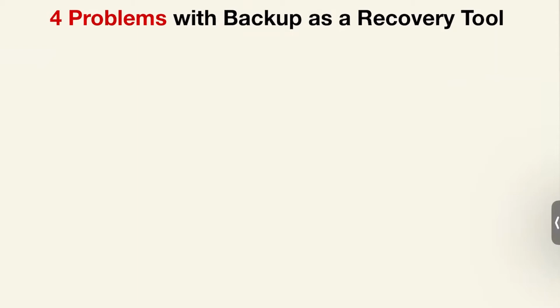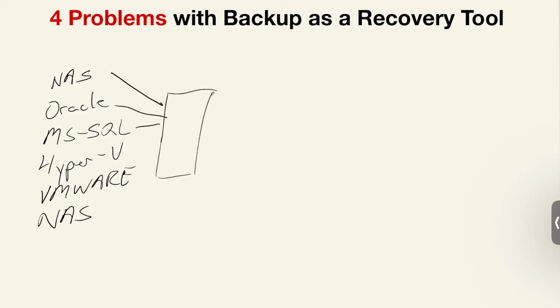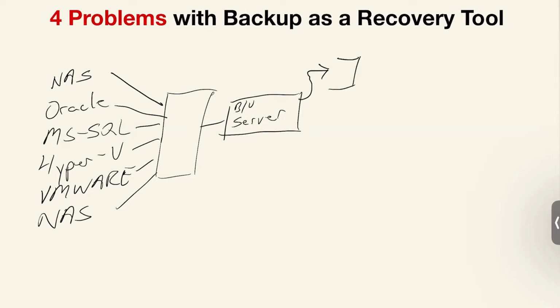So first of all, you've got a NAS system. I'm just going to include an Oracle database, a Microsoft SQL database, probably a Hyper-V environment, VMware, of course, right? And then maybe another NAS, because most environments have more than one NAS. Those, of course, are all connected to a switch of some sort. And then somewhere in the process, there's a backup server that may or may not be installing agents to do backups. And then that backup software will push all that data to a backup storage device, right?